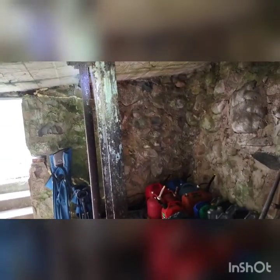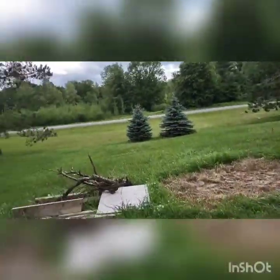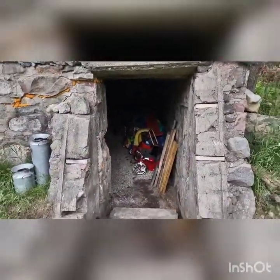Everything is really expensive now. Not liking it. You know, I think they used to be like 30 or 40 bucks, and if I recall last time I saw them, they were well over 100. So yeah, that is the root cellar.